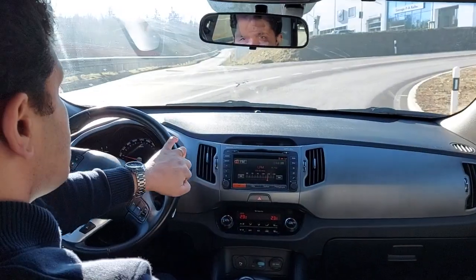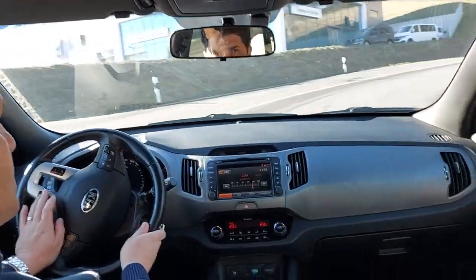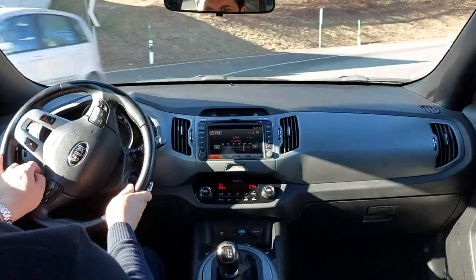The body roll is normal for an SUV of this size. It handles well in corners, but don't expect an exciting drive on a twisty road. In general, if you want to buy an SUV in this category and also want to have a fun and exciting drive, it is better to go for a Mazda CX-5 or BMW X3.